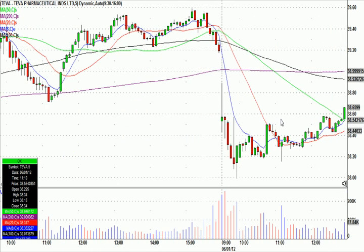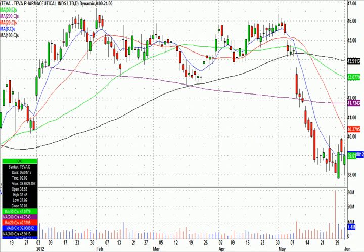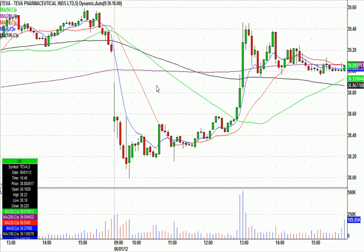Out of the blue, I think something came out about insider buying, something like that, and it just takes off. TEVA has been kind of on my radar lately anyway, which made it more interesting to me. Just been killed here, then a big rally, then a gap up, and then a gap down, and it's just a lot of volume in this area and a lot of volatility. So probably have some shorts involved in this thing.